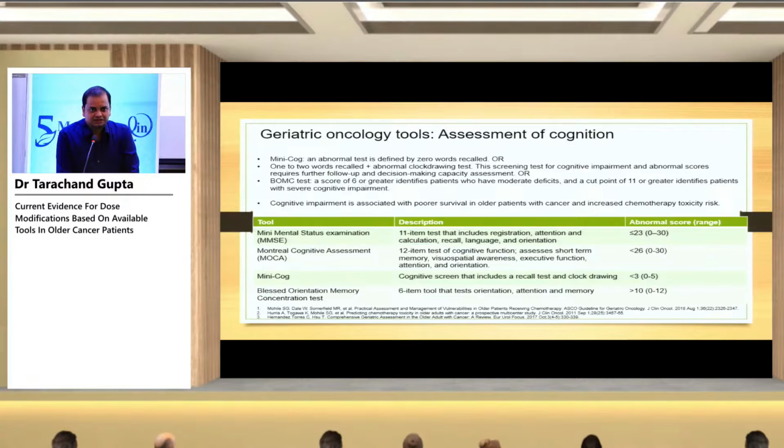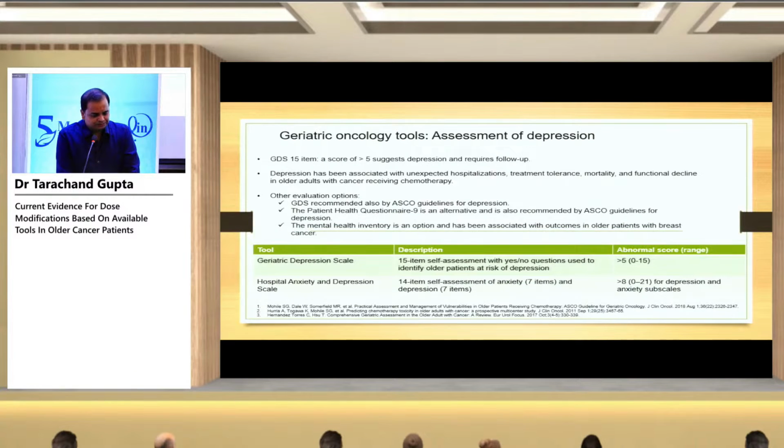We can see this in routine practice also. For the assessment of depression in the patient, this is the Geriatric Depression Score, out of 15. If the patient has a score of more than 5 on this scale, it is considered abnormal. 6 to 10 is mild to moderate, and 10 to 15 is considered a severely depressed score.